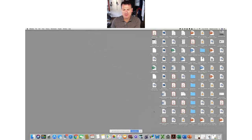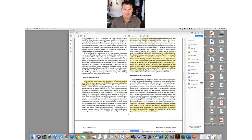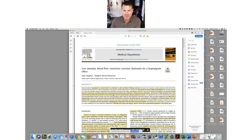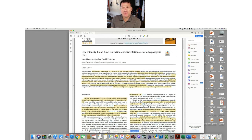All right, here's this huge study. I highlighted some things which I thought were interesting. You're going to have to go through and read what interests you and then look at some of the references for further research. But exercise-induced hypoalgesia is characterized by a reduction in pain sensitivity following exercise, and EIH would be the abbreviation.